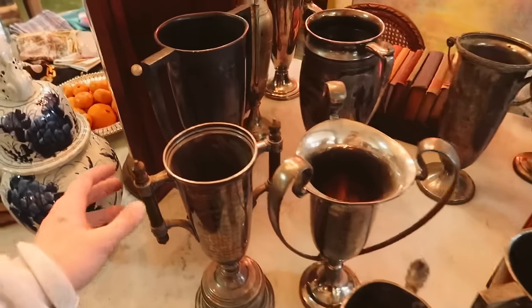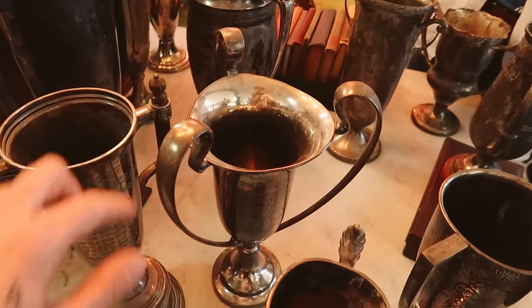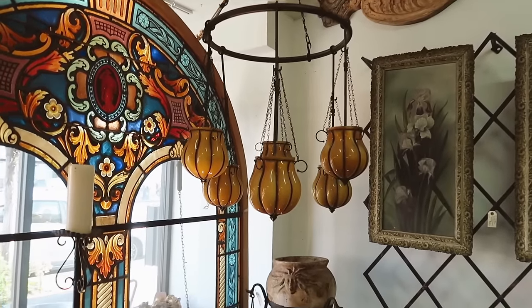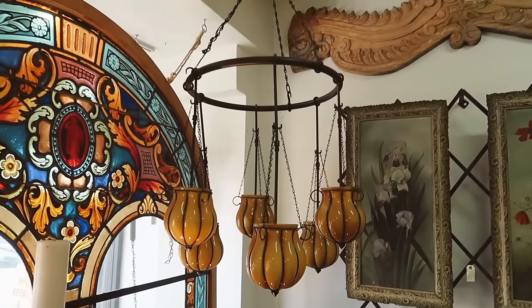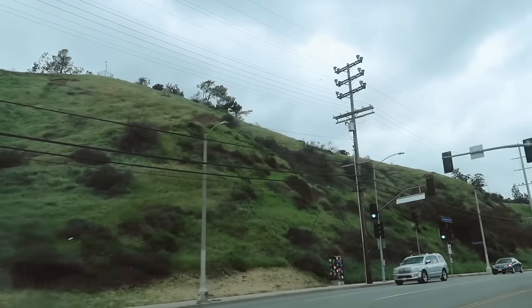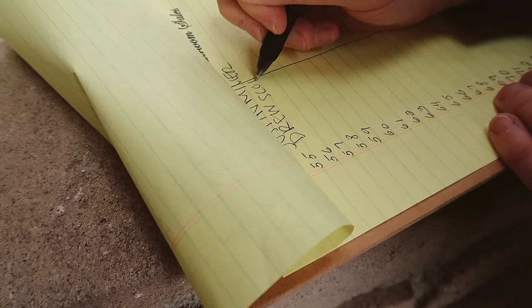Look how pretty these are. This one's so good with the three handles. I love this light so freaking much. It is so pretty. I have to get this on video so I can remember it or come back to it later. That is kind of cute.